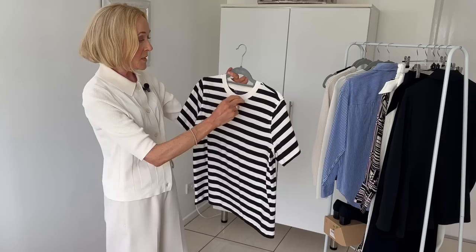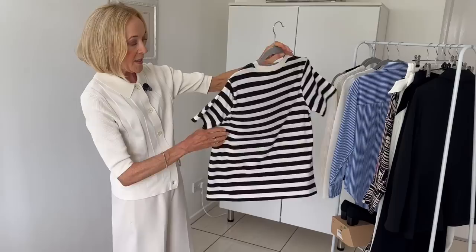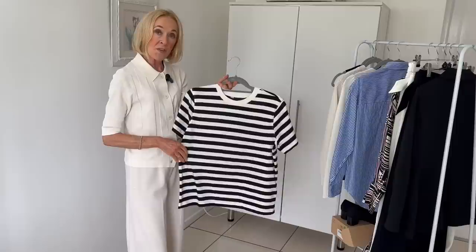And this was £15. It's a lovely cotton fabric, nice broad stripes to the t-shirt, very plain, lovely and boxy, goes with many, many things. So let me pop this on and I'll come back.